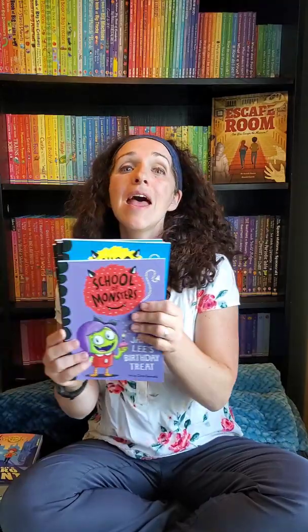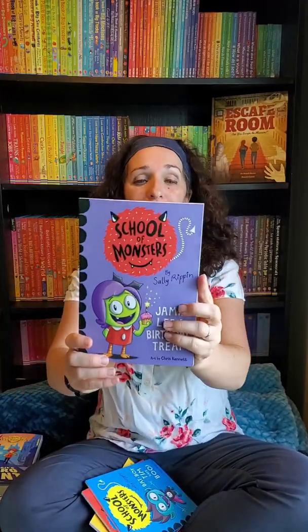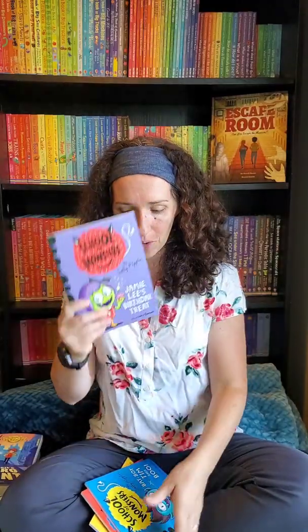We do have this new amazing series also for budding readers called School of Monsters by our amazing author, Sally Rippin. So you can get it individually or as a collection. And these also do have full color illustrations, great as a bridge to chapter books, but still very basic for beginning readers.